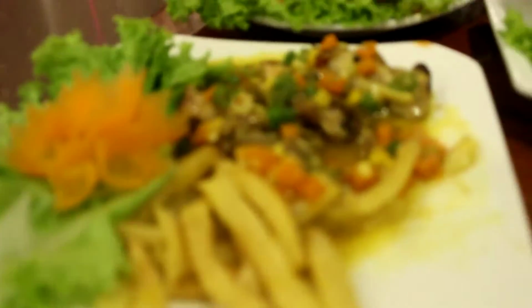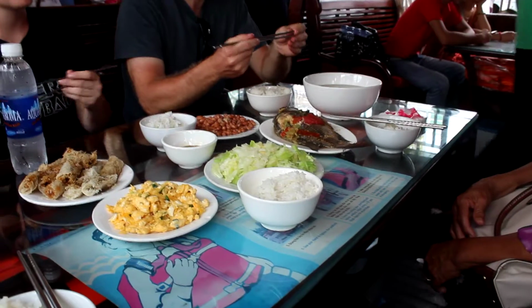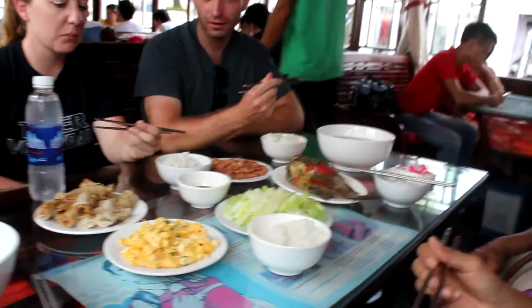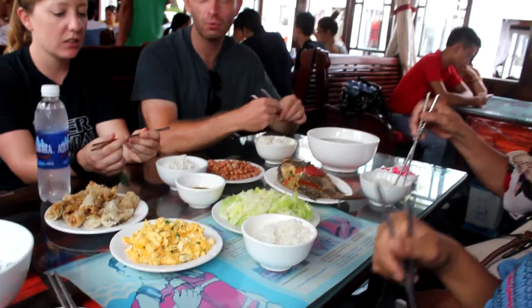Okay. Hanoi style chicken. Or is it chicken in curry? I'm not sure. But it was extremely delicious anyway. I don't like using metal chopsticks. I think they're hard. I think wooden chopsticks are much easier to use. So, in Vietnamese, when people begin to eat, they say, "Sing."